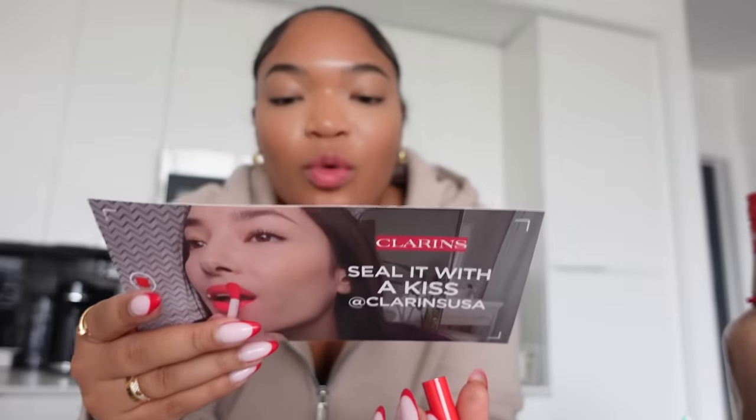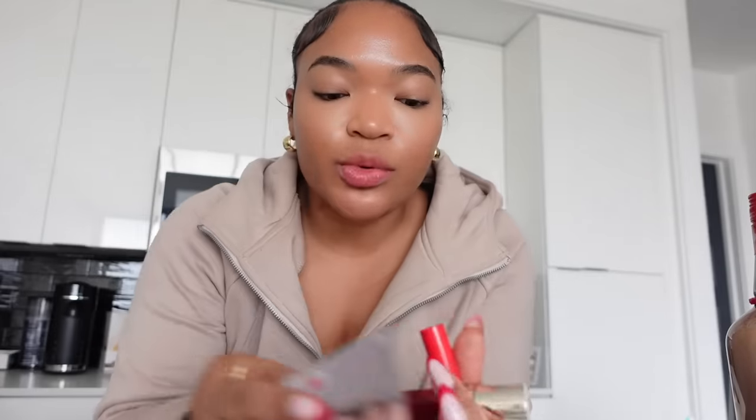What is this supposed to do? Ew. It's a tint. Okay. This came in PR. What is it supposed to do? 2-in-1 nourishing balm and plumping lip gloss that provides pure, vivid color and a unique 3D design. Then they gave me their water lip stain, which is this one. It gives my lips a nice rosy color, like natural.